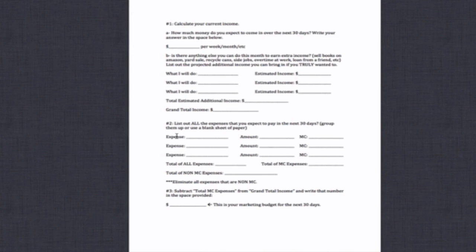So list out all of your expenses, every single one of them. Every single expense, write the name of it, write the amount. Go through and do those first. Then once you have all of those listed out, I want you to total up all of your expenses and put them in this column right here.